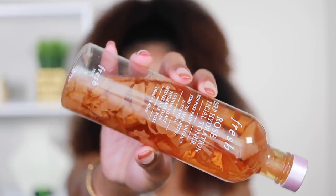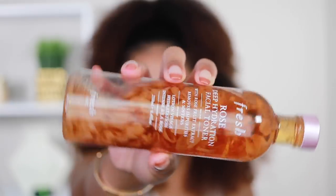Okay, so the last but certainly not least products that I wanted to mention on here are by Fresh. These are skincare products, and I have absolutely been loving them. These are their rose infused skincare products. It's literally so good. We're talking about actual petals in the products, okay?